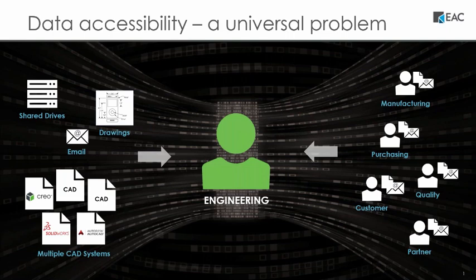So just as a quick frame of reference here, when we look at customers and the issues that they're running into, data accessibility, just like Anthony said, is a universal problem, right? You've invested a lot in a PLM system that's managing a bunch of different files, right? You've got drawings, email, associated documents. That's running into a major choke point in engineering, and engineering can't really flow all that information down to all of the people that need it, within the organization and outside of the organization. So the manufacturing engineer can't get the proper drawings. Purchasing doesn't know the proper part numbers for bills of materials that are changing constantly, right? So that's the problem that we're looking to solve here.